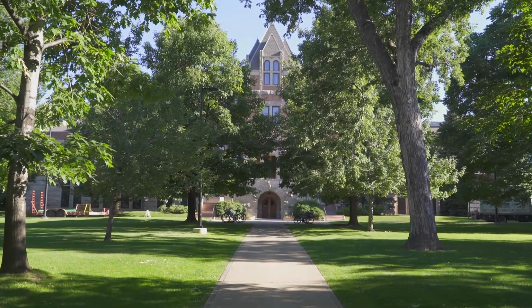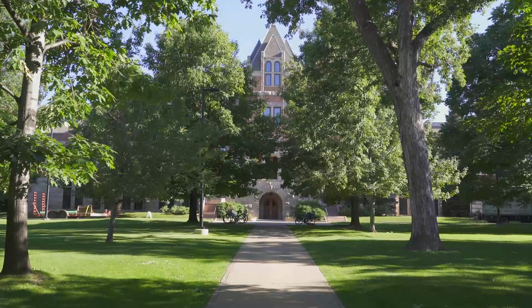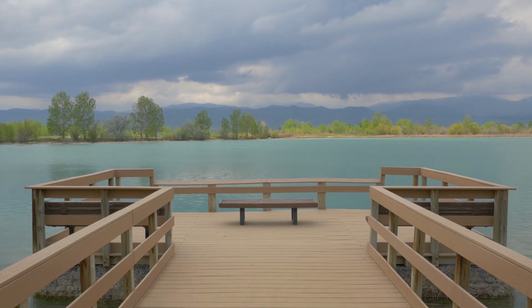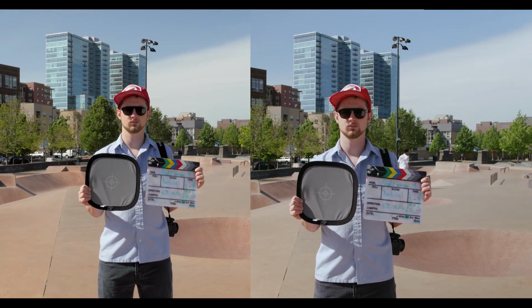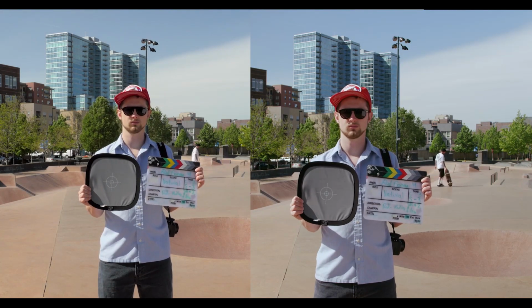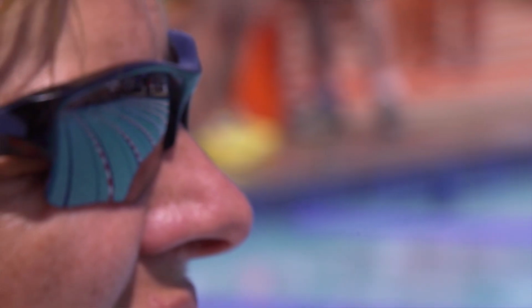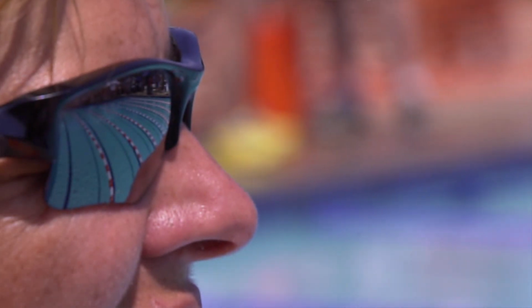Whereas the GH4, I love how at ISO 800 and lower, you can get such a clean, detailed image coming off the 4K sensor and being downsampled to 1080. It's hard to beat. I've done tests with it against the Red Epic in terms of just looking at detail, and it keeps up incredibly well.